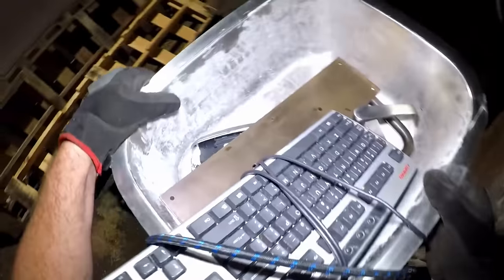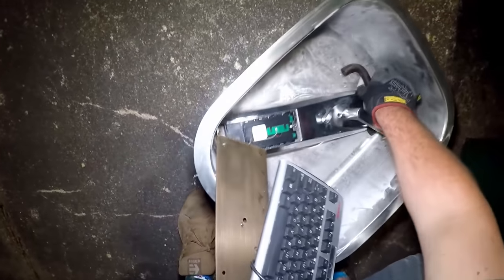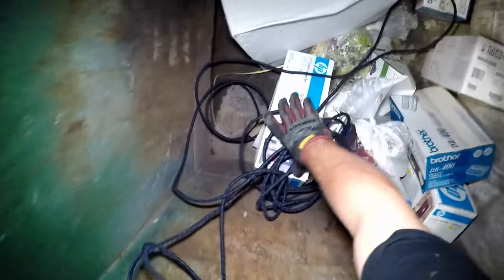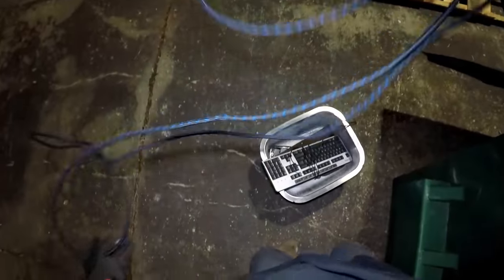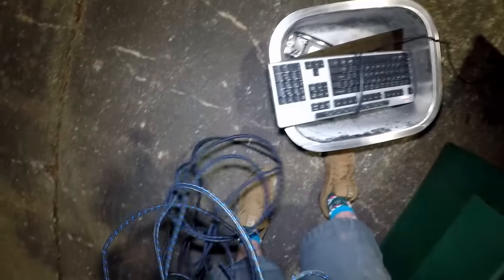Yeah, yeah, yeah. That's where I found that roller thing. I see stuff over here. Look at that. Keyboard. Some sort of lock. Looks like a solid piece of brass. And look at that. What is that? It's not an HDMI cable, is it? Yeah, it is an HDMI cable. Holy cow. Got a stainless sink, lock, keyboard.